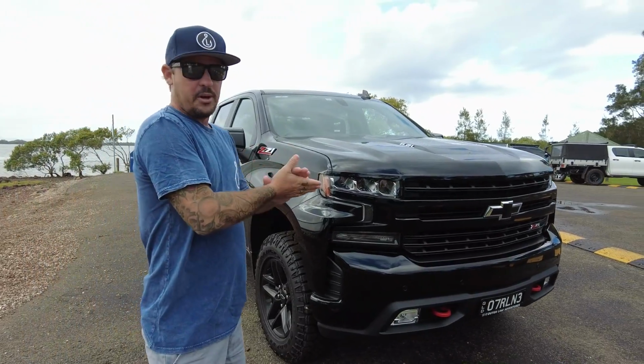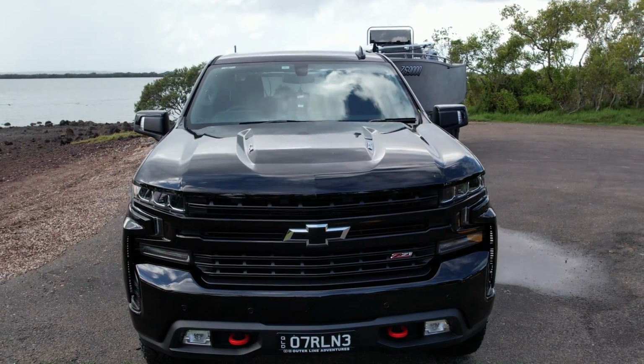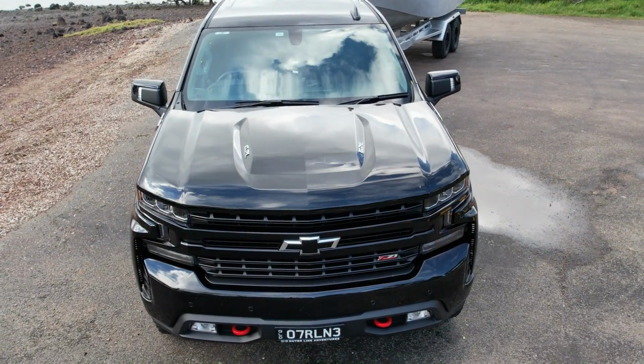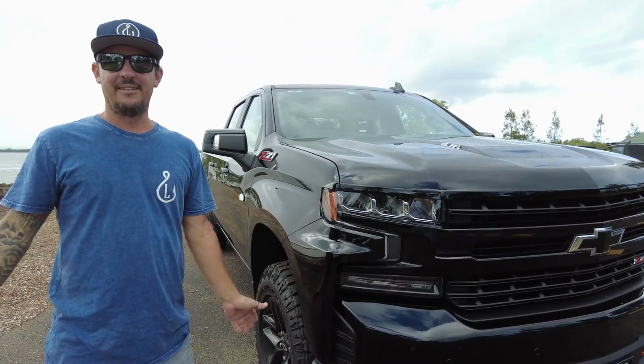So we've done a bit of towing with it. We've had it for about 4 or 5 weeks already. The towing on this thing is just out of control. I've got over 2 ton of boat on the back and it's like there's nothing there. We're in love, aren't we? We are.